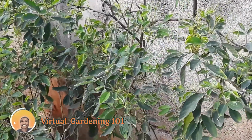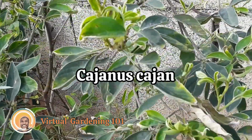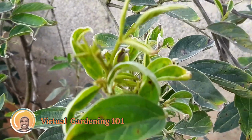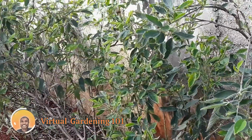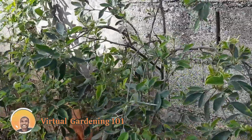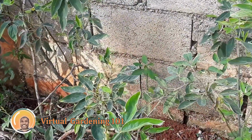I did not plant these Gungo trees. In some places they call it pigeon peas, botanically known as Cajanus cajan. They're actually the offspring of trees I planted about 2 years ago, if my memory serves me right. I simply allowed the pods to dry on the trees before I harvested them. Some of the pods opened before I could gather them, and the seeds, as the parable of the sower says, fell on good ground.